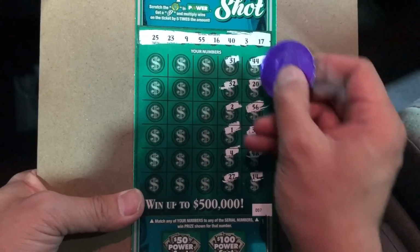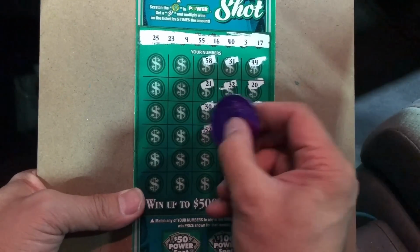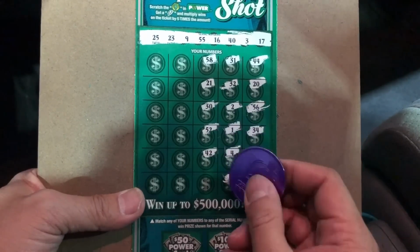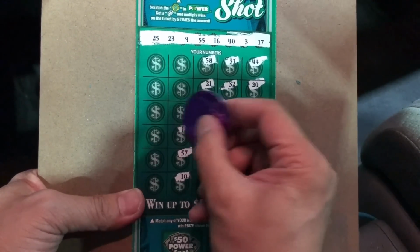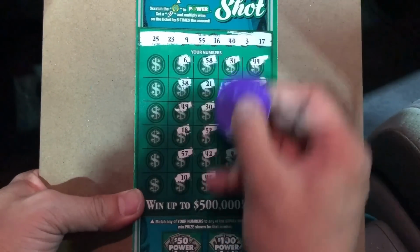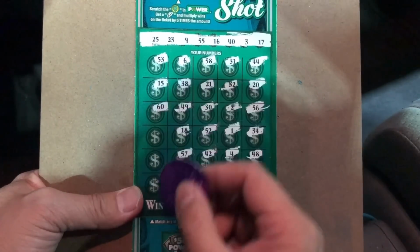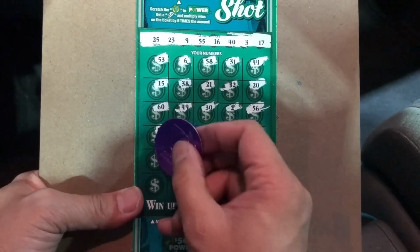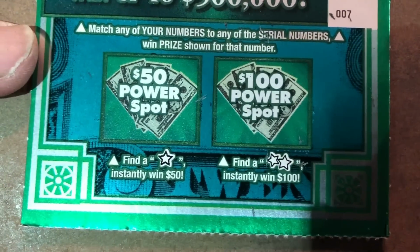17, 3, 40, 16, 55, 9, 23, and 25, 44, 20, 56, 34, 48, 14, 27, 4, 1, 2, 32, 31, 21, 30, 52, 42, 41, 10, 57, 18, 49, 38, 6, 53, 15, 60, 54, 1 up, 45, and 19. Nothing up here. Maybe in the bonus, star or double star. Nothing, my friend.